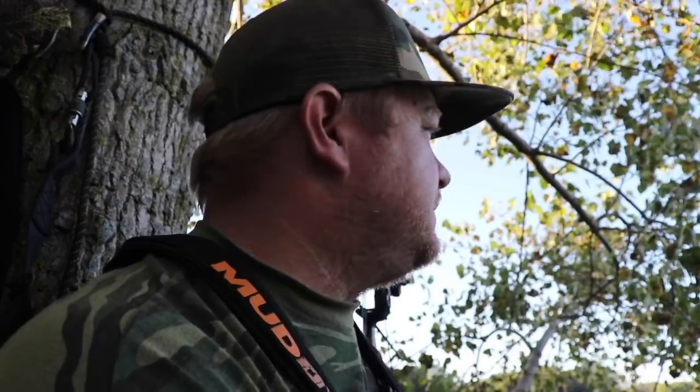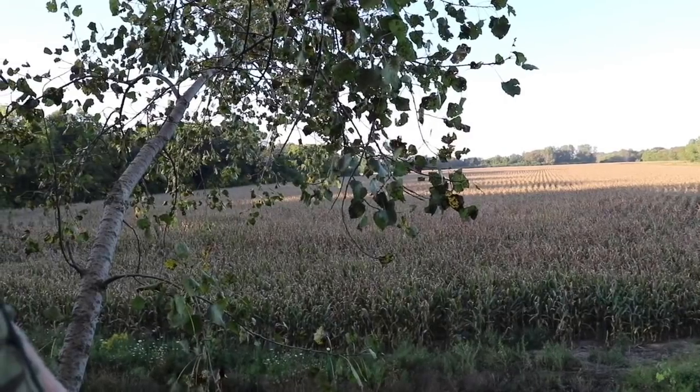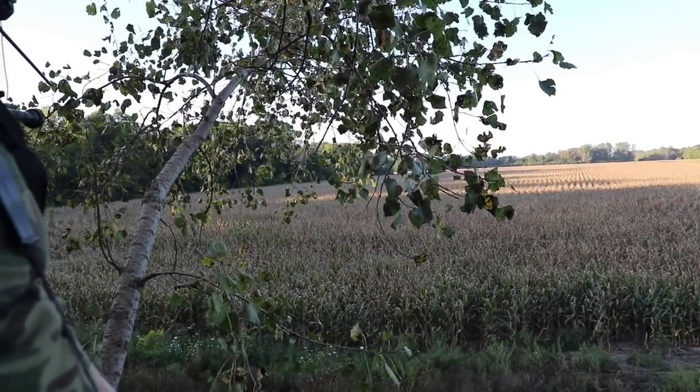All right, I'm gonna quiet down now. I've got about an hour and 20 minutes left of the hunt. The shadows are starting to creep over the cornfield. The temperature's starting to drop, so hopefully the night ends with some sort of action regarding deer.